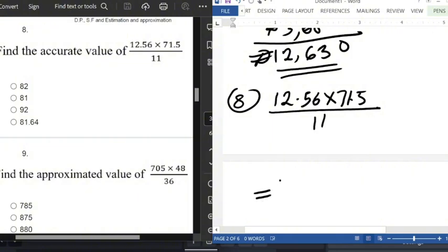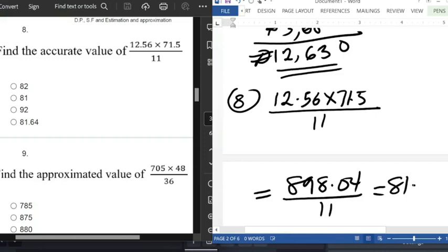So what we're going to do, we multiply the numerators. The numerator, that is 12.56 times 71.5, and that gives 898.04 divided by 11. Just divide it by 11. So this gives us 81.64. That's option D. So I hope this is clear.